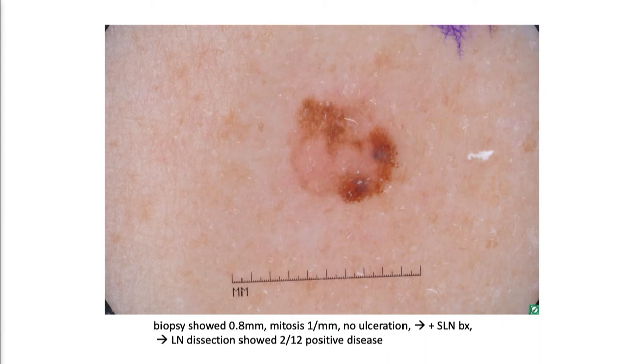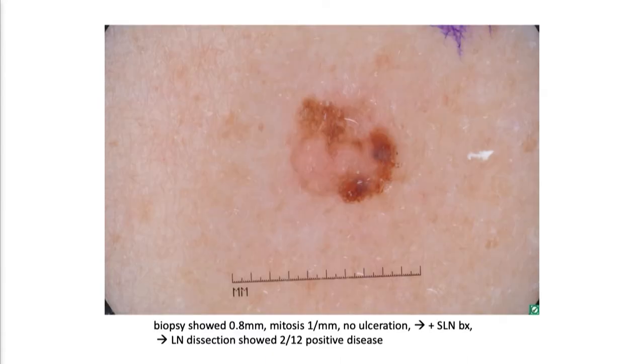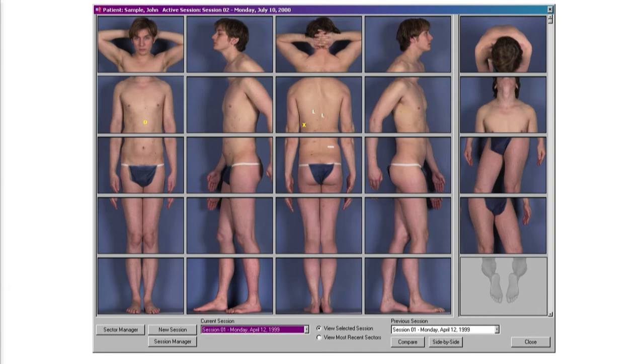But if you use some imagination, right, what does this lesion look like? Hold on a second, let me go back. It kind of looked like an ugly duck, yeah? I put it in just for humoring purposes. Like, this is an ugly duck lesion, right? But going forward, some other tools we have is total body photography.